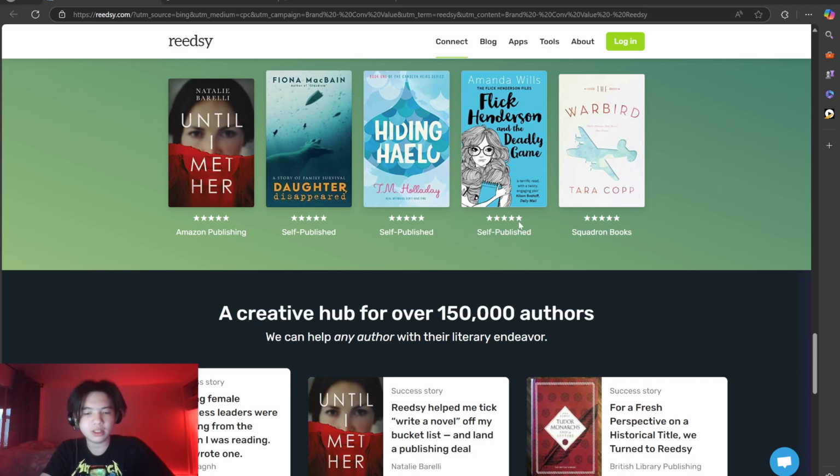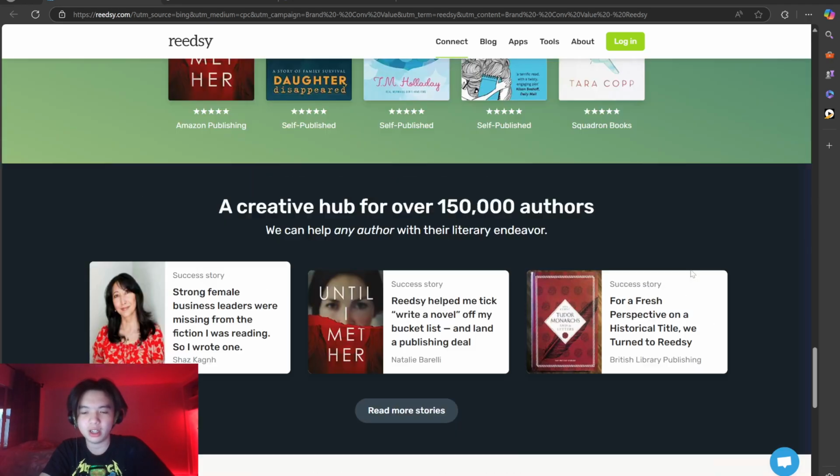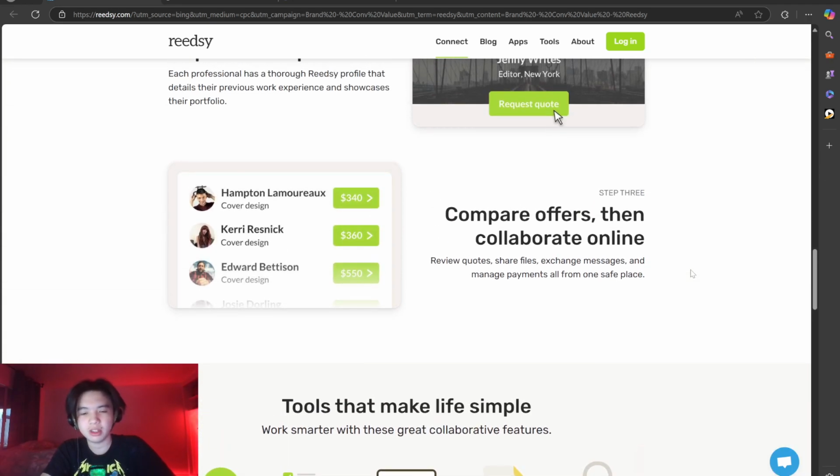So if you want an all-in-one solution for writing, formatting, and hiring help, you should use Reedsy, especially if you're self-publishing and want a professional result without needing to buy multiple tools or software.